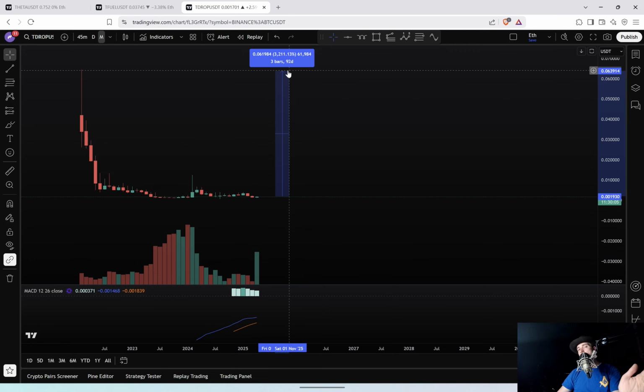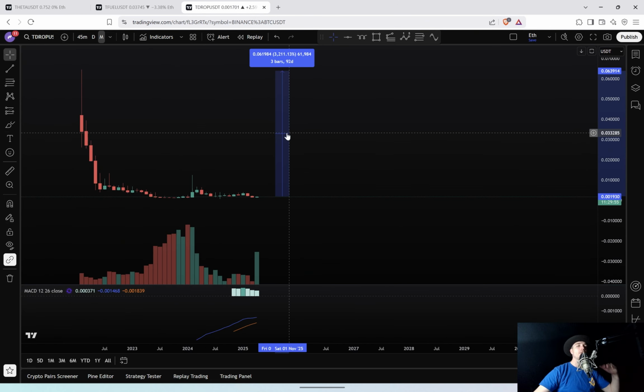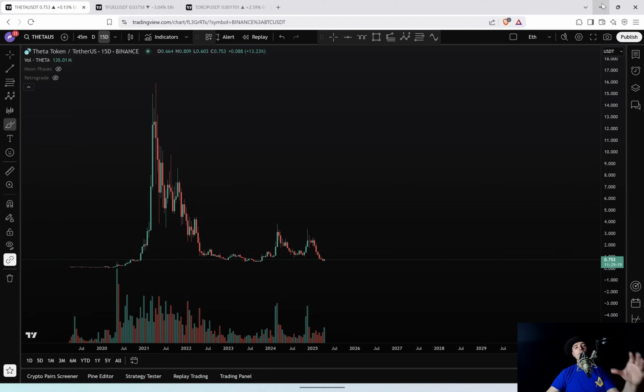So between Theta, T-Fuel, and T-drop, you will be able to make massive gains on any of these three coins, and the people that don't invest in these coins are really going to wish they had, and the people that do invest are going to make a bunch of money super easily. So get ready for big things coming for Theta, for T-Fuel, and for T-drop.